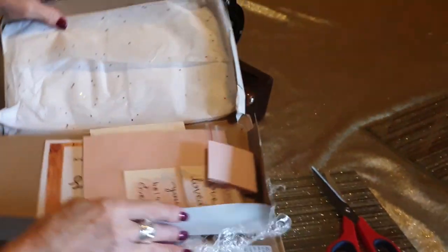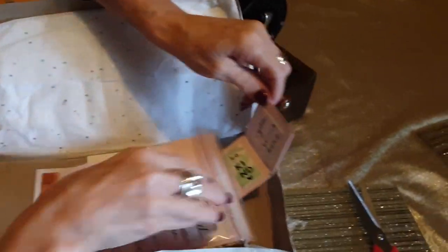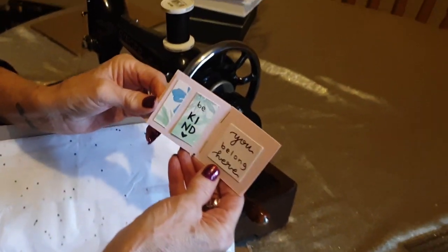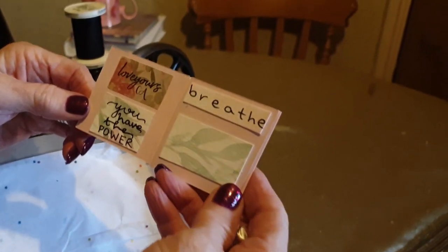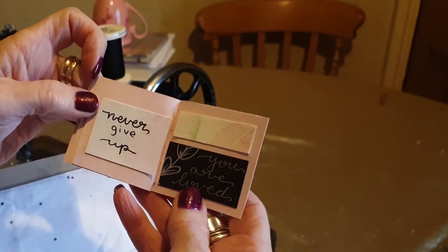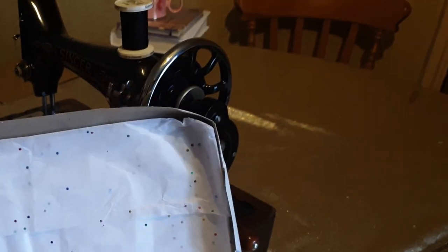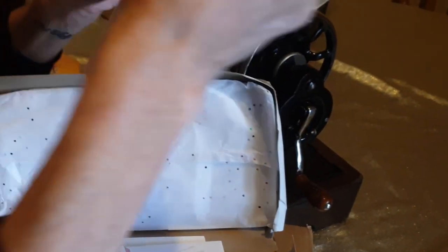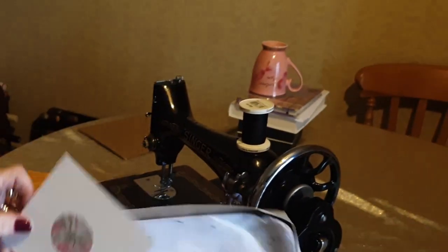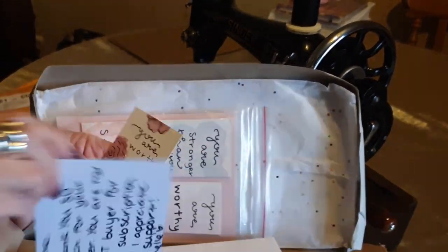Oh my gosh. Some beautiful, beautiful little booklets. Be kind, you belong here. Breathe. These are so sweet, these little things, aren't they? Never give up. Wow, like that. Love the idea of that. You are loved. Excellent. And there's all kinds of different cards. They're obviously being made from other things. You're worthy. Lots of motivational messages.